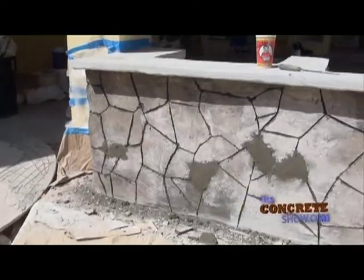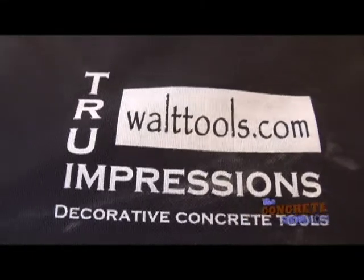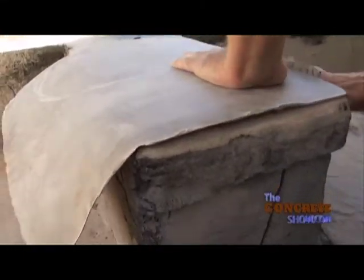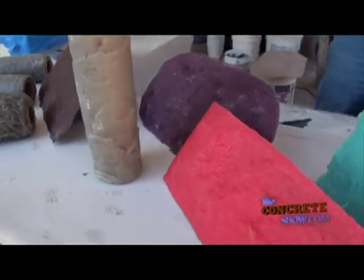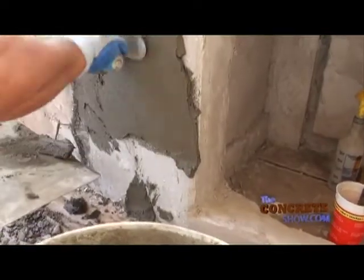In the case of this yard, more rocks. To get that look, contractor Wes Vollmer uses Walt's tools. What I love about these tools is they are made from the actual product that we are trying to simulate. The wood texture mat is actually made from a mold off of real wood. The rock texture mat is also made off of real rock. There are such a variety of tools here that we can make it look like anything.